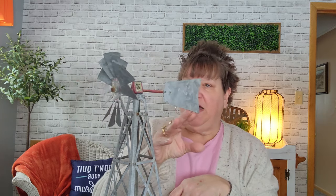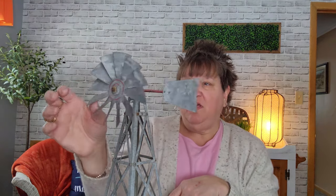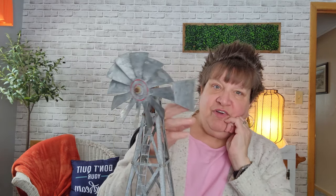But I thought, you know what? I'm probably just going to put this in my booth for probably $25 to $30. We'll see how it does there. I can always change my mind and list it, but I was really taken with it. Even if it wouldn't have been worth anything, I still probably would have put 20, 25 bucks on this because it's very, very cool.